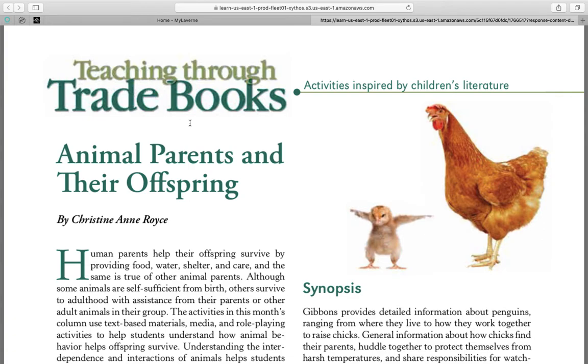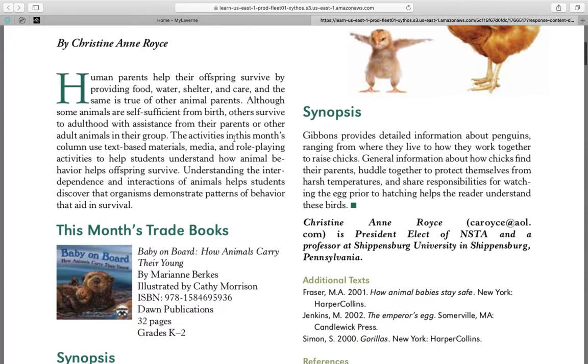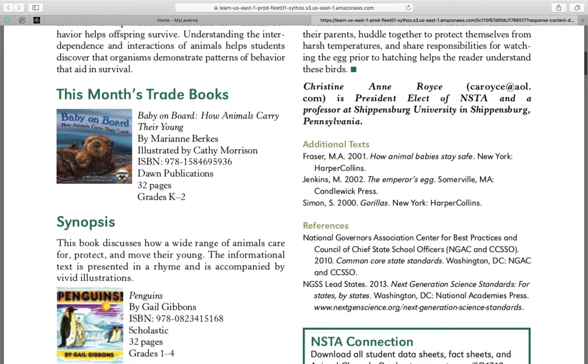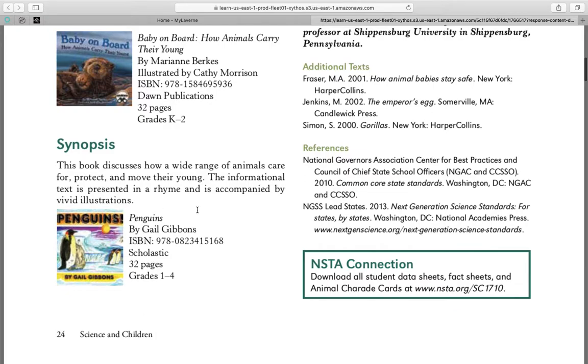The trade book I picked was Animal Parents and Their Offspring. Basically, this one is about how humans bring up their children and how animals bring up their offspring. The books for this month were Baby on Board, How Animals Carry Their Young, and Penguins.